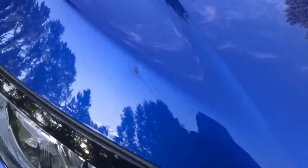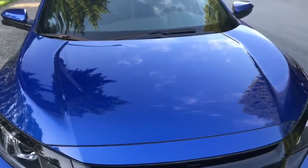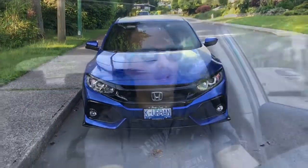What else does this car have? Other than a couple of dents, I got a couple of rock chips in the hood on my very first road trip, so I wasn't too thrilled with that, but I got a little paint pen from the dealer, so I've just kind of filled those in. You can barely notice them. Kind of sucks when it happens to a new car with so little miles on it, but that's the way she goes sometimes.